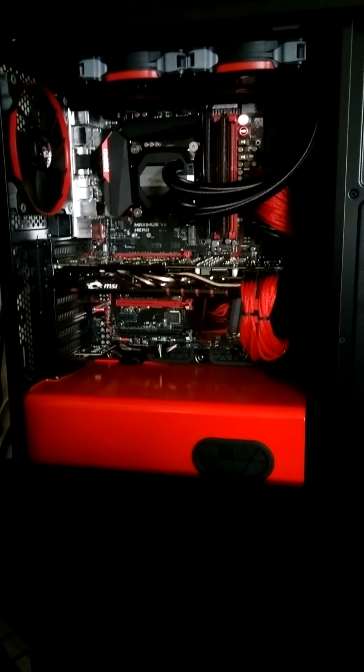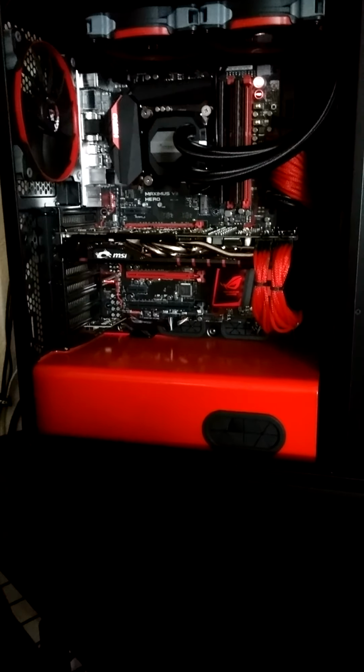Anyways, guys, that's my new build, and I'm extremely happy with it.